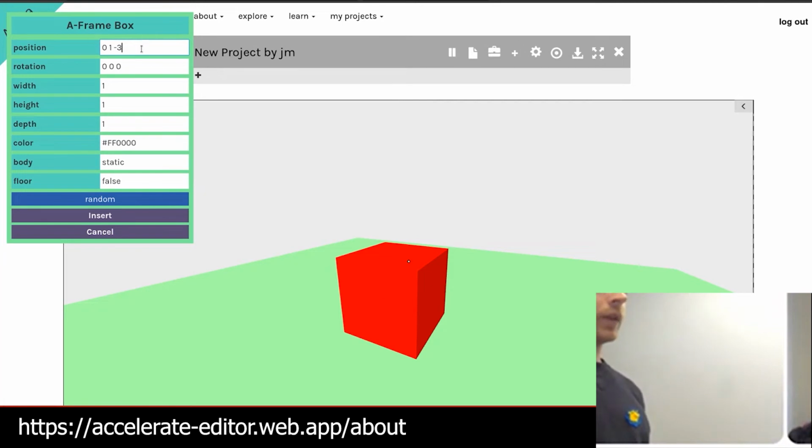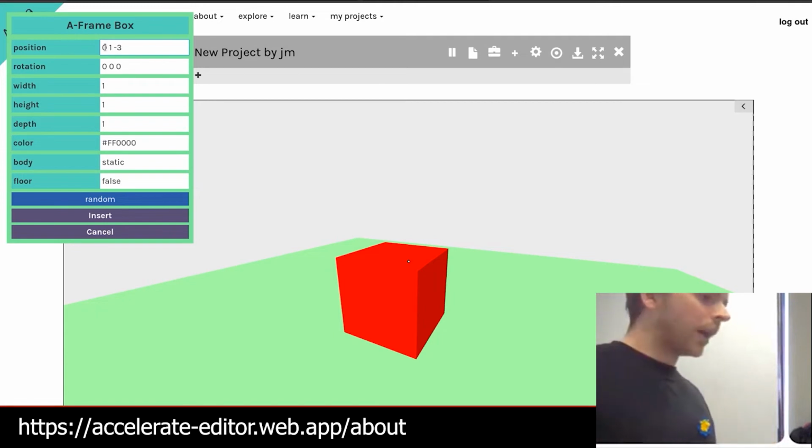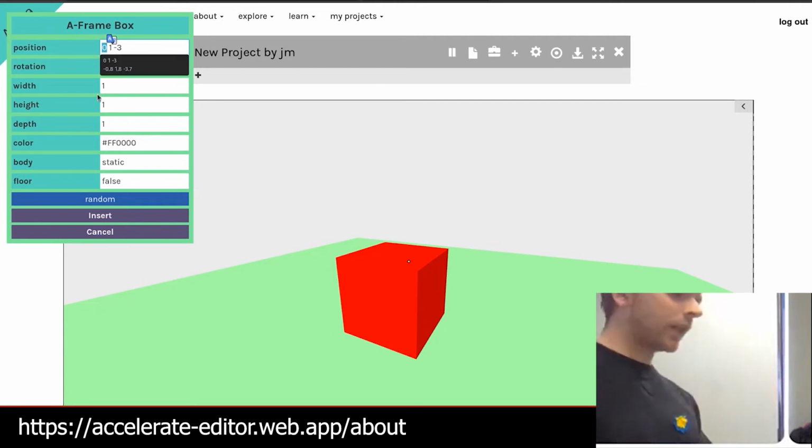So if this red box initially appeared at 0, 1, -3, that's 0 in X, 1 in Y height, and -3 is 3 away from you. They say the number roughly equals a meter, but it's just a unit of measurement, it doesn't really matter. So if I want to move something slightly to the left, I'll just add 2 here and maybe slightly further back.